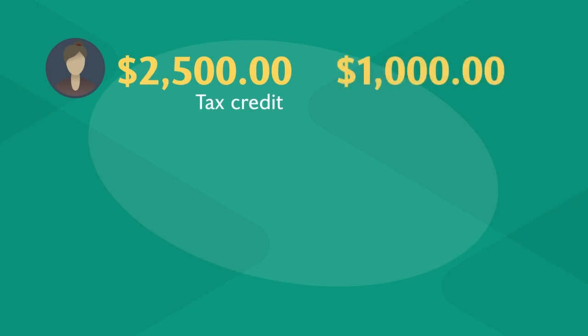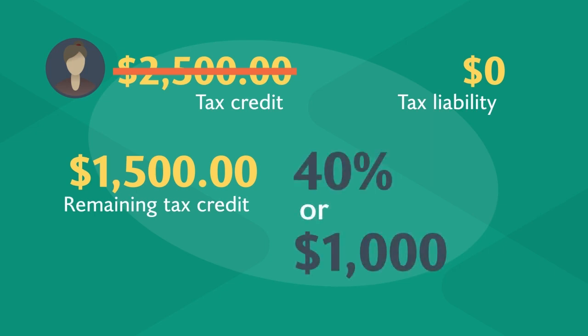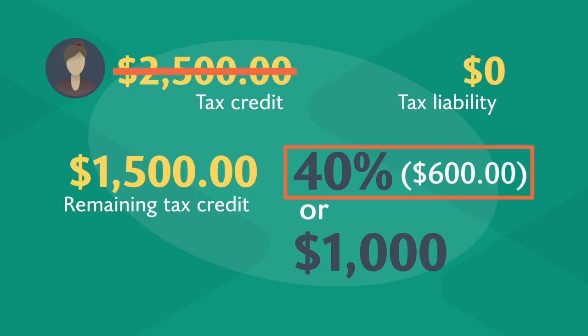If Sherry's $2,500 tax credit were partially refundable, it would be used to pay off her $1,000 tax liability, leaving the remaining $1,500 of the tax credit. How much of the remaining tax credit would Sherry receive? She would receive 40% of the remaining tax credit balance, $600, because $600 is less than $1,000. Remember, the refundable credit is the lesser of 40% of the remaining balance, or $1,000.